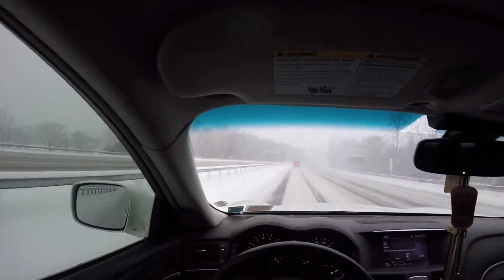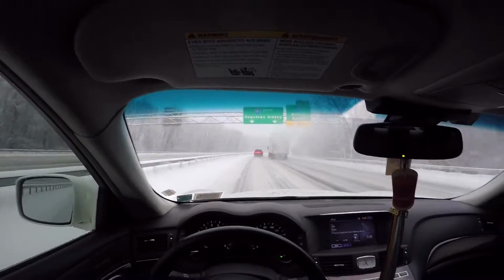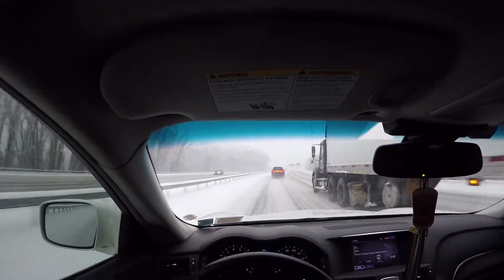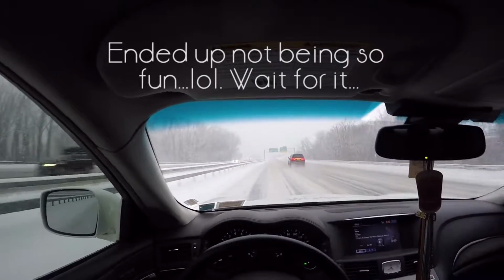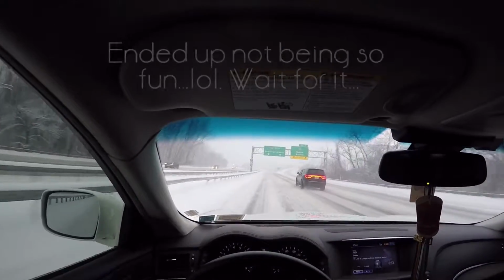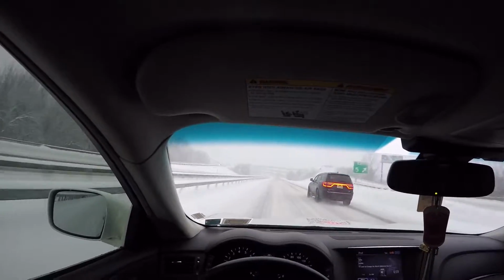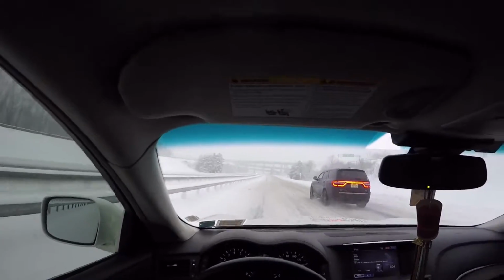I've still got about 20 miles to go to my house, so I'm actually gonna pull over and maybe do a couple of fun activities on this thing. Yeah, see, I'm going south right now and it's getting worse. Can't even see more than 200 or 300 yards in front of me.